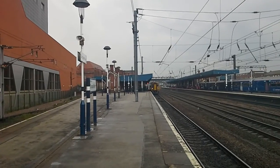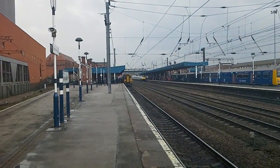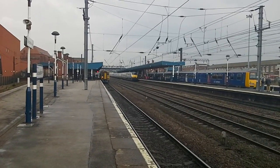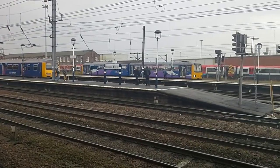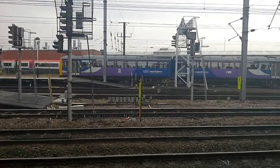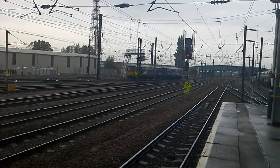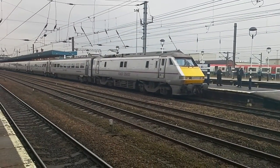And at some point that 225 set is going to come down as well. And there is the East Coast 225 set. Oh, there goes the Northern Rail service. Not sure where it's going. Service bound for Scunthorpe. That's 91127, and I can get the DVT when it leaves.